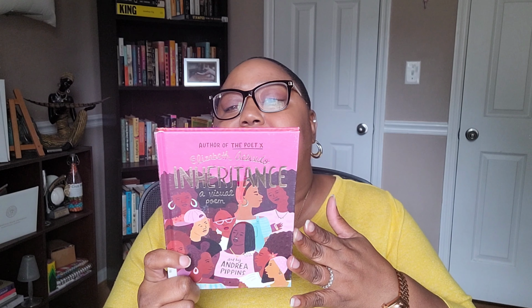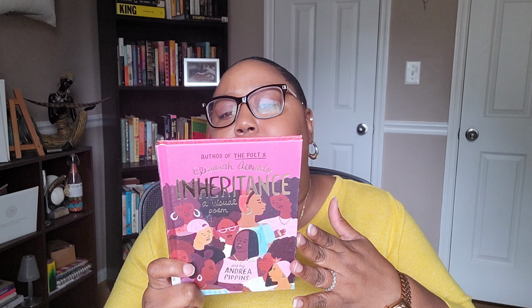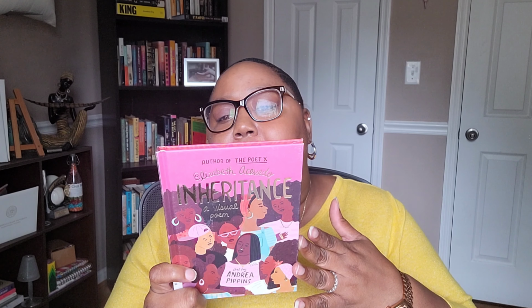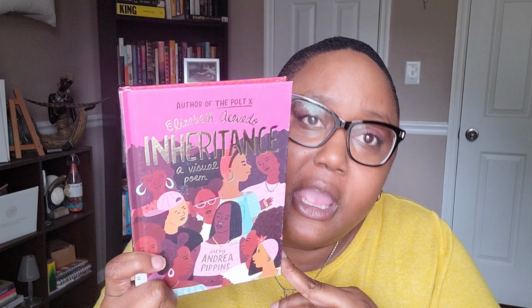One really short one that I found is Inheritance, a visual poem by Elizabeth Acevedo, and it is illustrated by artist Andrea Pippins. It says, in her most famous spoken word poem, award-winning author and poet Elizabeth Acevedo celebrates the beauty and meaning of natural black hair, her words vibrantly illustrated by artist Andrea Pippins. So I'm looking forward to this one. Quick, short, simple read, but I think will be great for this month.